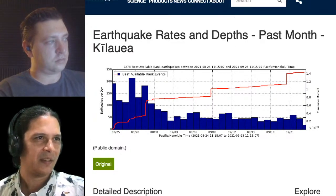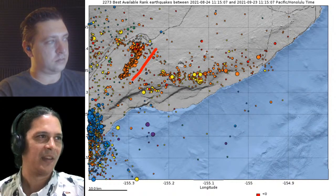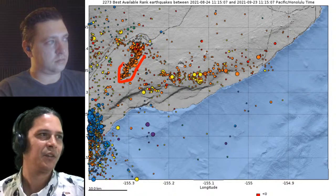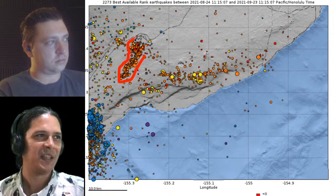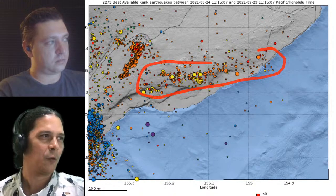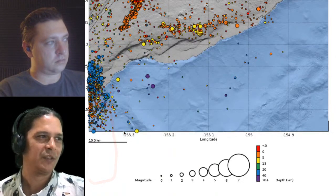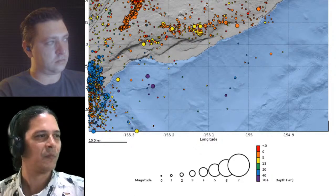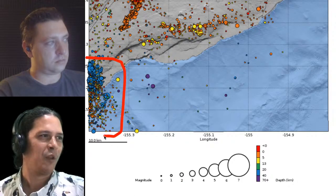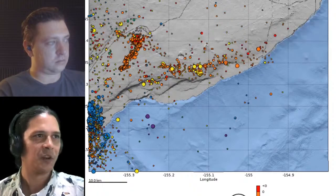All right, so that's the past month rates. Here's what the past month map looks like. So we're still catching that intrusionary pulse about a month ago, as it spread and expanded to also include the Southwest Rift as well as that summit area right there. And the South Flank is just still doing its own thing, and of course Pahala is still doing its own thing as well, so contributing quite a few earthquakes. If I scroll down here to the cross section, let's see, does this one have a cross section? No. Quite a few earthquakes between the small ones that are shallower above it and the deeper ones below, the blue ones being the deeper ones here.